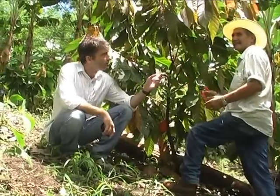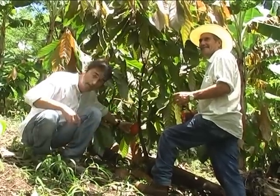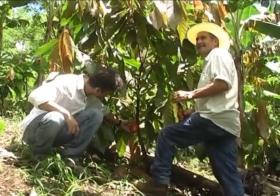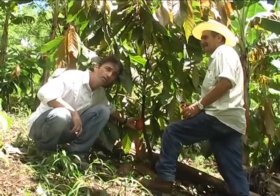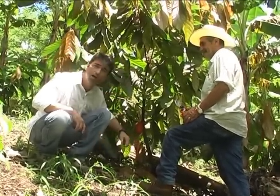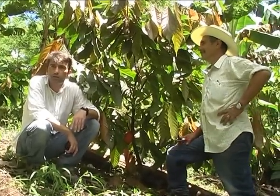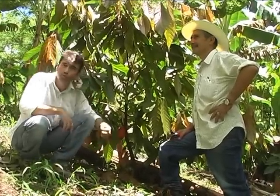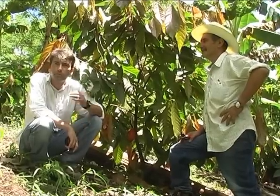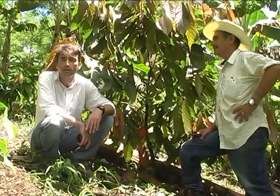We are now here with Don Alfonso in his farm, and as we can see, he planted Xoco trees in 2008. This is a pod that we call Indio Rojo, and that's actually going into production. This tree has many smaller pods. All of them will come to maturation during this year of 2010. This pod will now be cut by Don Alfonso. We will purchase it from him. We will ferment and dry it and send it on to chocolate producers in the US and in Europe.